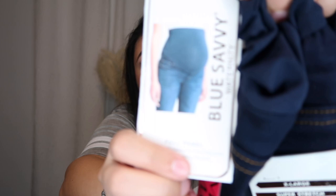Here's a picture of what it will pretty much look like on your body. These have no distressing, so you can use them for places where you need to be a little more put together, more appropriate. These, again, were $14.99. And then I have a pair of black jeans because we always need the basic colors, blue, black.